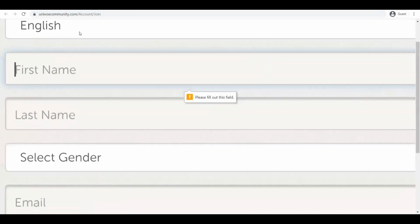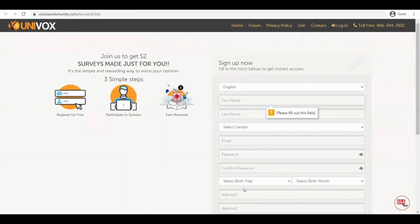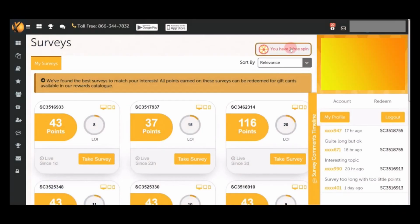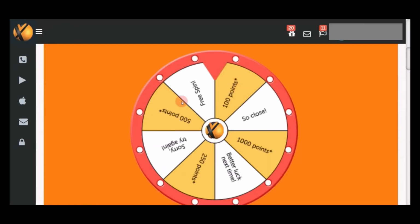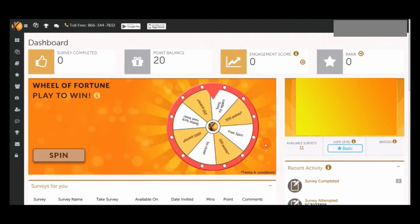Once you've signed up, you should find yourself in your account, and that should look like something like this. Now, we're going to discuss bonus tip number 1. You'll see on top that you have 1 free spin, and we want you to click on that, and then you're going to be brought over here to this page. Basically, you will be able to spin this Wheel of Fortune, and you can win free money online. So you can earn anywhere from 100 points to 1,000 points, and 100 points is equal to $1, which means that you can easily earn $1 to $10 every single day just by spinning this Wheel of Fortune.